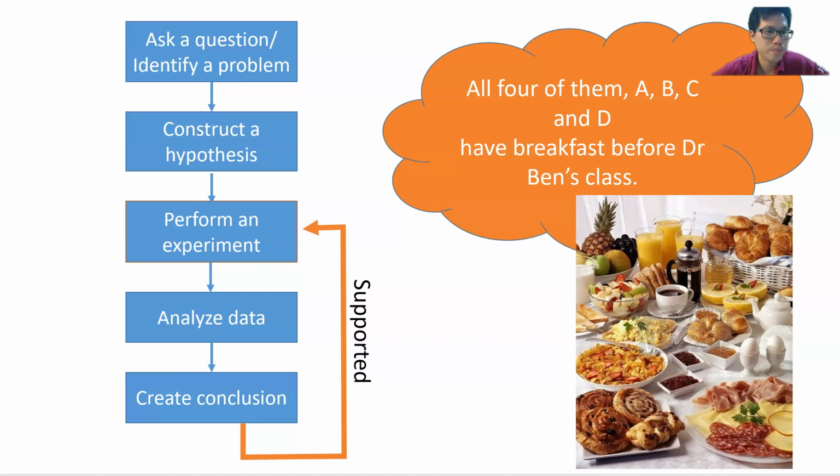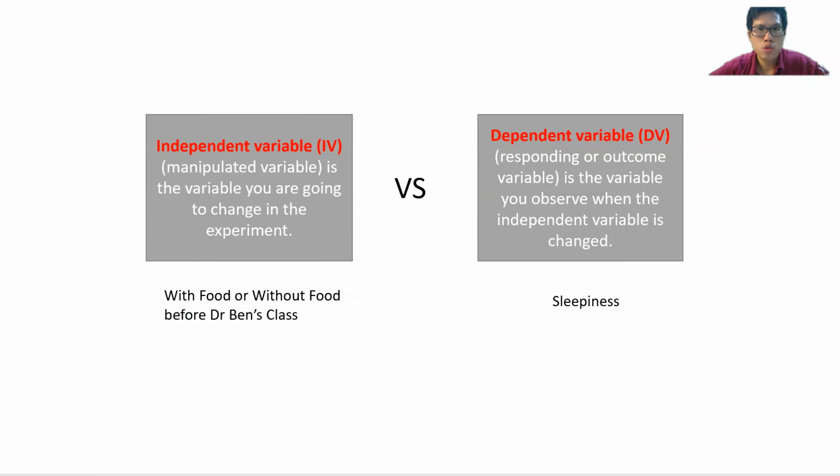Alright, so this is terminology. What we have is what we call independent variable, IV, or dependent variable, DV. Independent variable is a manipulated variable. It is the variable you are going to change in the experiment. The example I gave to you is food or without food. So food versus without food is called the independent variable. Food is the independent variable.